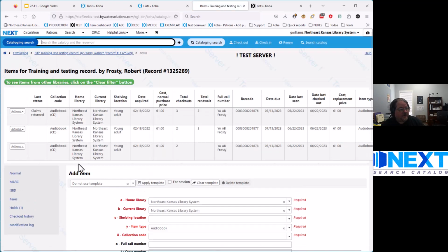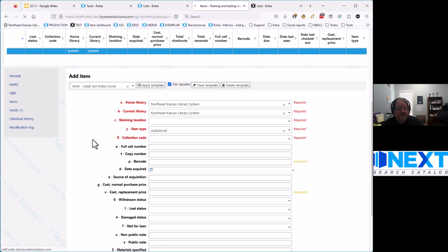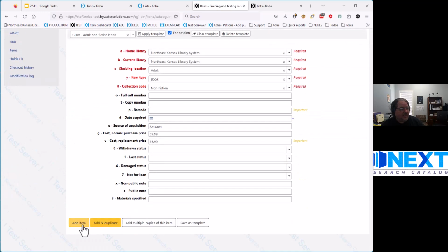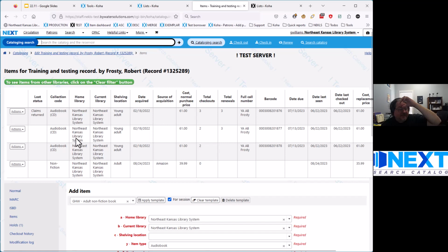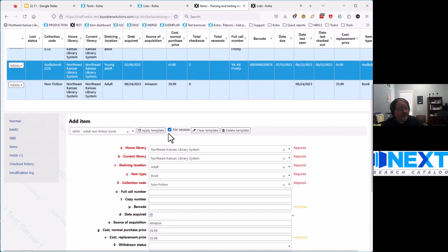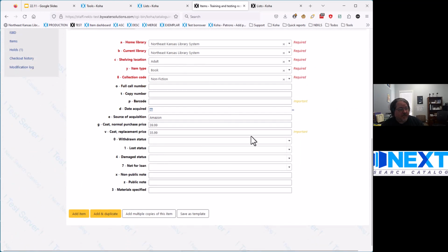So now, if I choose that template from the drop-down, GHW Adult Nonfiction Book, and I click on this box here that says for session, then it's going to add all of that stuff to every item that I add until I unclick that checkbox that says for session. All I've got to do is click on add item, click on apply template, and it will add those same values.